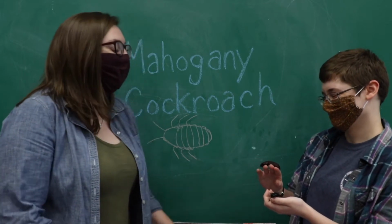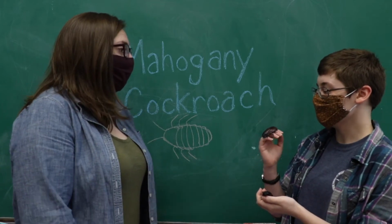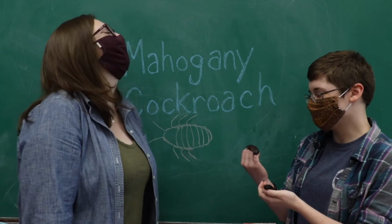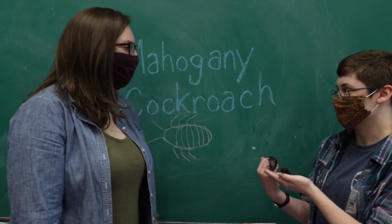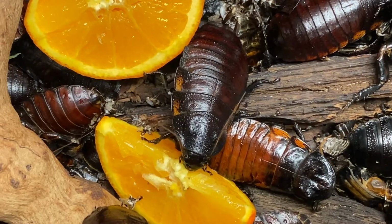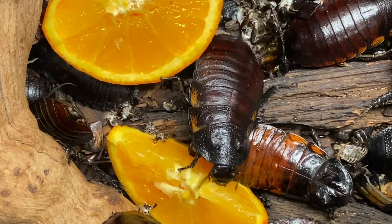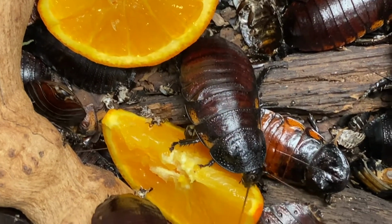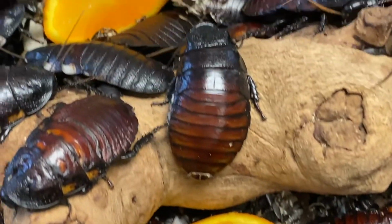Nice. Now, here in the bug room, what do you feed them there? We don't feed them that. What we do feed them is mostly fruits, such as oranges. They really love oranges. And for protein, we feed them dog food. They really like that. But again, they will eat mostly anything.